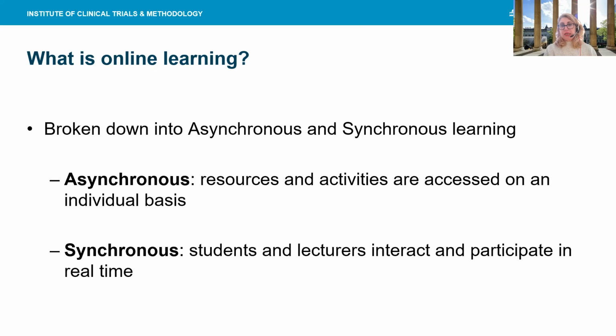And what we do, we break it down into two components, the asynchronous and synchronous learning. What we mean by that, the asynchronous is that you have resources and activities that are accessed by you on an individual basis and usually provided to you ahead of the session, but you can revisit those for the duration of the course. The other component, which is synchronous, is where we have live sessions where both the students and the lecturers interact in real time. In a way, we try and create a virtual classroom environment for you to gain the knowledge, but also for us to assess your learning and help you progress through the course.